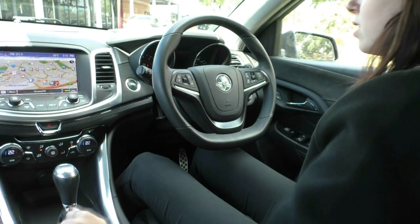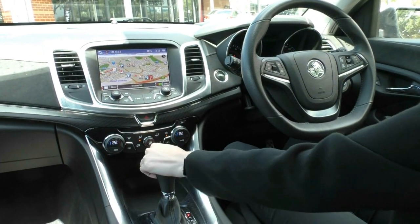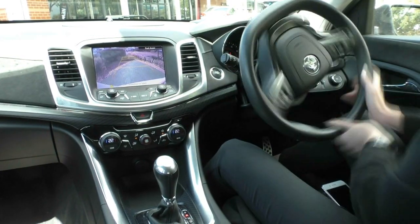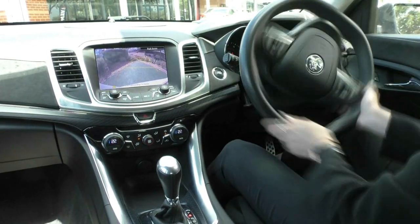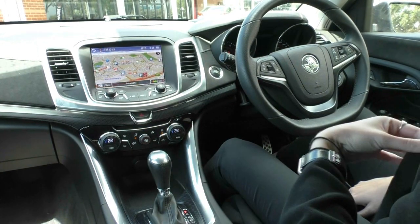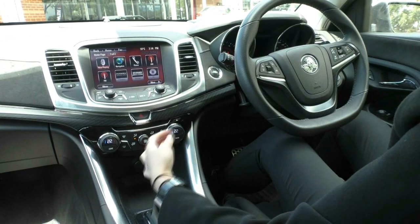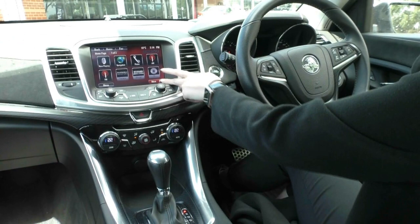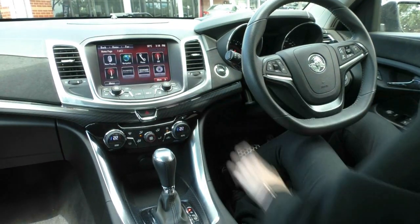Now moving into our center screen here, as you can see we do have satellite navigation in this model, and if I do just pop it into reverse, you'll be able to see the clarity on the reversing camera, and of course that line does move to give you an estimate of where you will end up as you are parking. Now pop that back into park. Again, if we pop into our home screen, you do also have navigation, Bluetooth, AM, FM radio, digital radio, CD player, USB, auxiliary and Bluetooth as well.